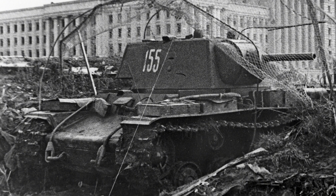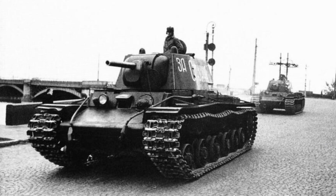1941-1942. Its thick armor made early German anti-tank weapons nearly useless. Its 76mm gun allowed it to dominate medium German tanks. Its crew coordination and discipline turned it into a formidable fortress, capable of holding entire sectors of the front.